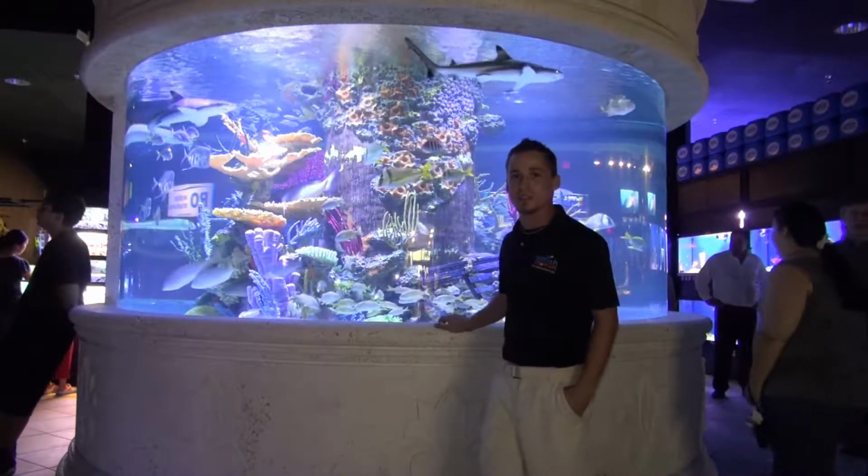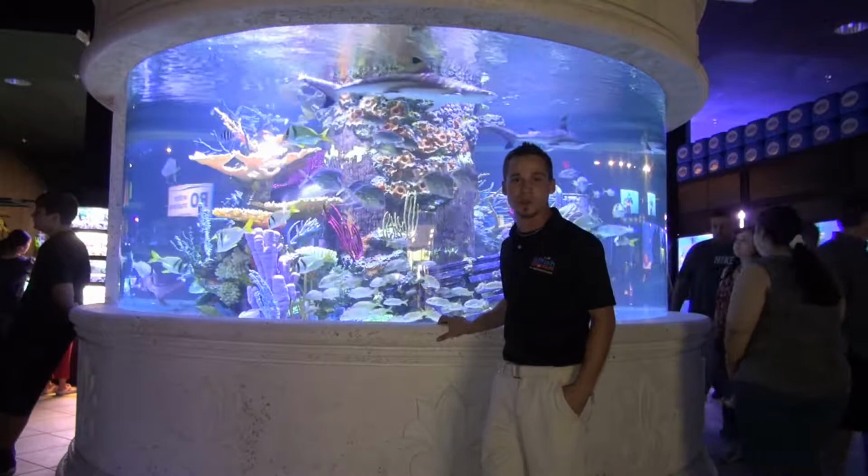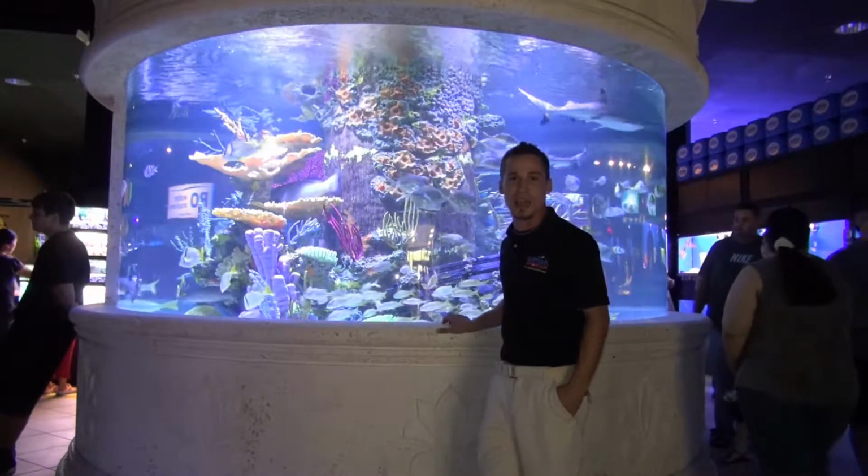The stingray in the exhibit is a small female southern stingray. She'll get a little bit too big in a couple of years, so we'll look at moving her out eventually. But for right now, she's very active and happy in the display.